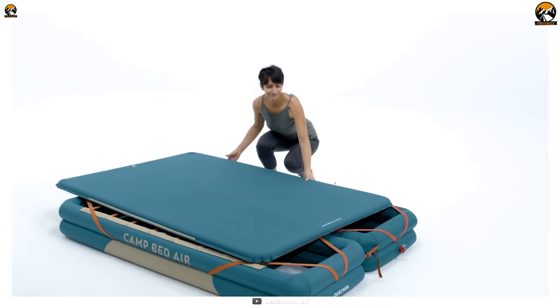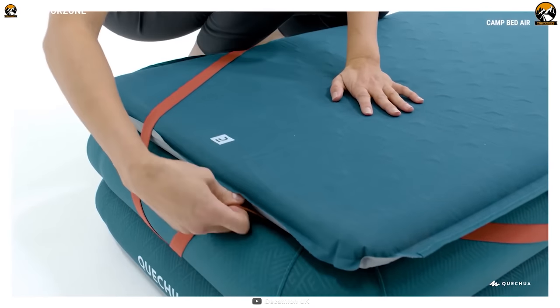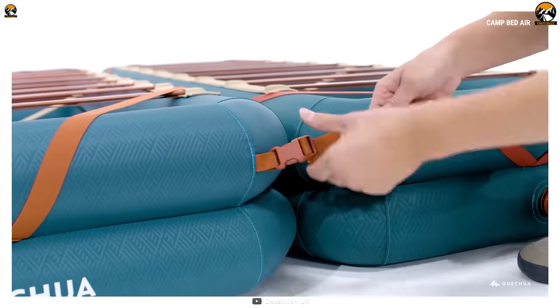This 70cm bed base from Decathlon can be combined with any mattress you choose. In addition, it has straps to ensure the mattresses don't move when you're sleeping. If one isn't enough for you, you can easily combine two Camp Bed Air and secure these with the provided belt.